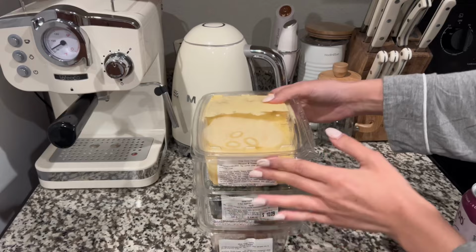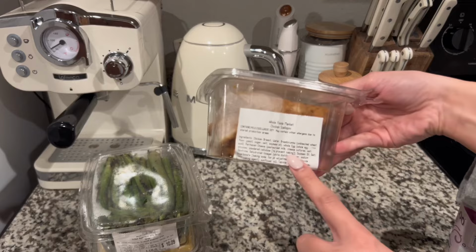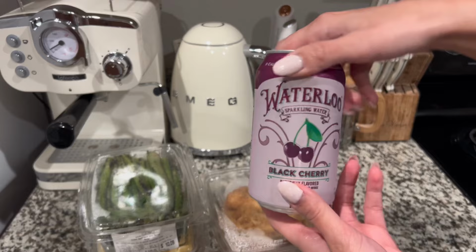So I'm gonna do Whole Foods mac and cheese, the grilled asparagus, and the chicken. I don't know how to say that. It's breaded chicken because we don't want to cook. Also gonna have this black cherry Waterloo. I'm obsessed with sparkling water, and this is like the best flavor ever.